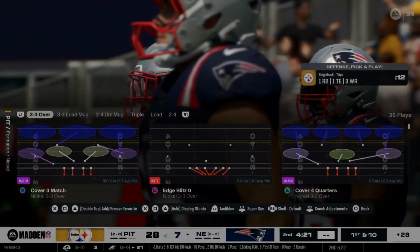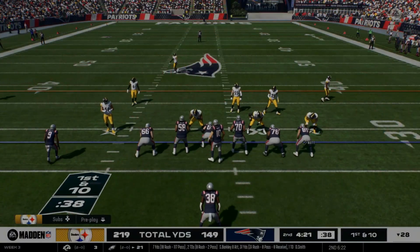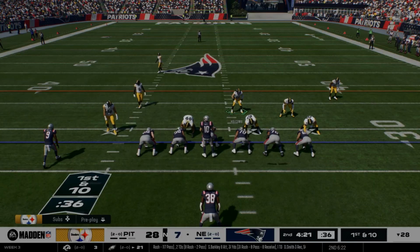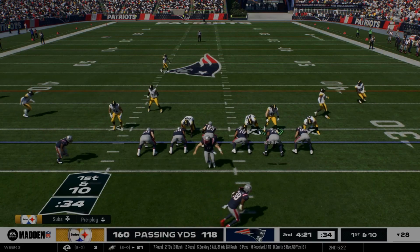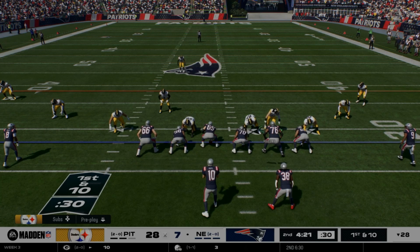New England trying to get a place on offense. Last time out, they had the fumble. That led to the touchdown. Not a great look on either side of the ball as the defense gave up the points too, Charles. But they've got to take care of the football and do better here on this possession.